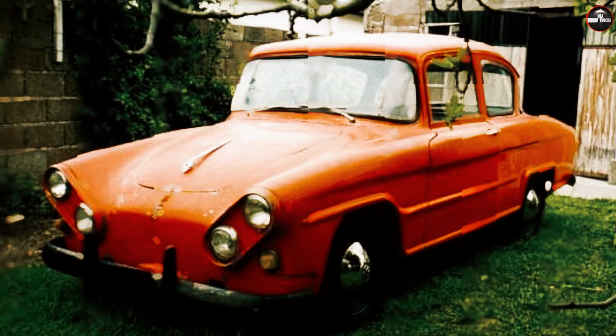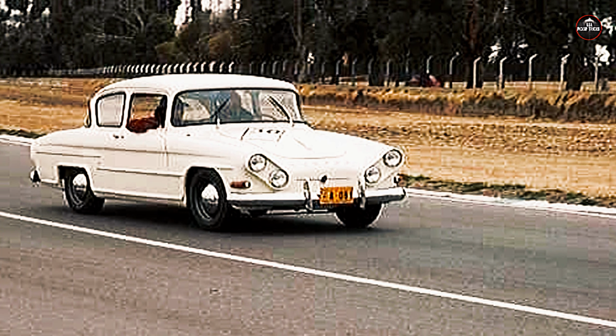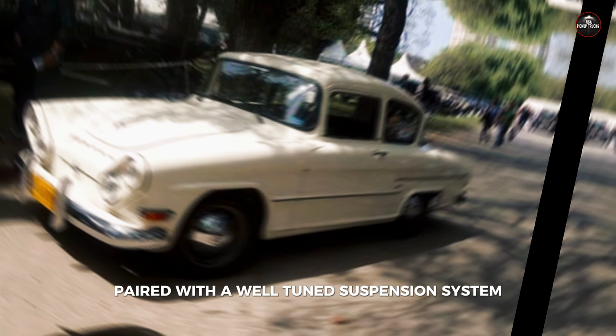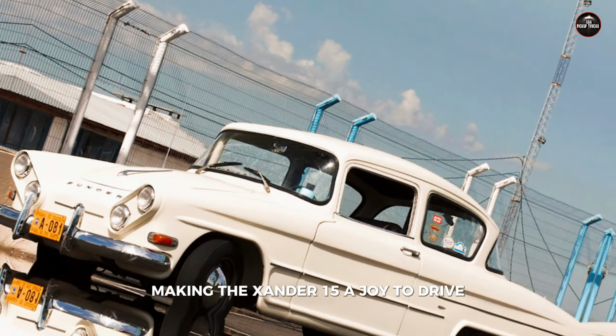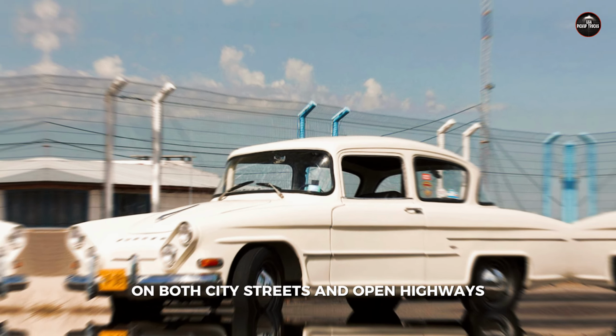Under the hood, the Zunder 1500 boasts a powerful 1.5-liter engine, delivering a spirited driving experience that was both exhilarating and reliable. This engine, paired with a well-tuned suspension system, offered exceptional handling and performance, making the Zunder 1500 a joy to drive on both city streets and open highways.